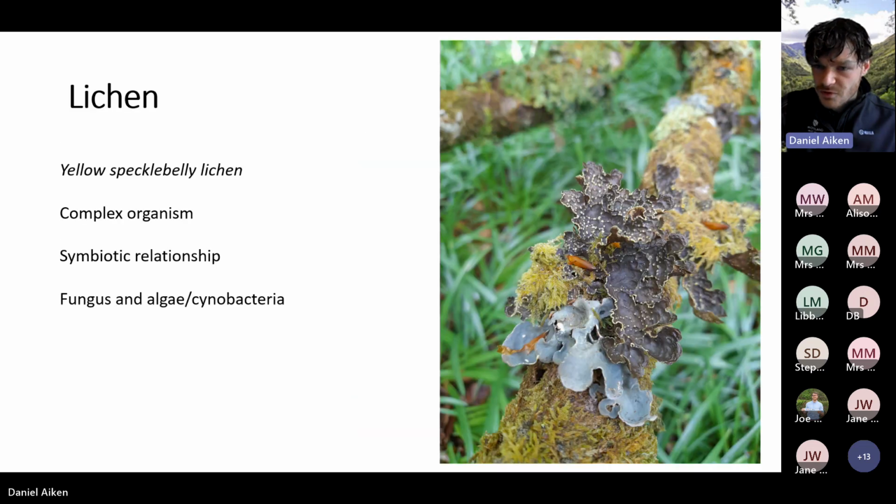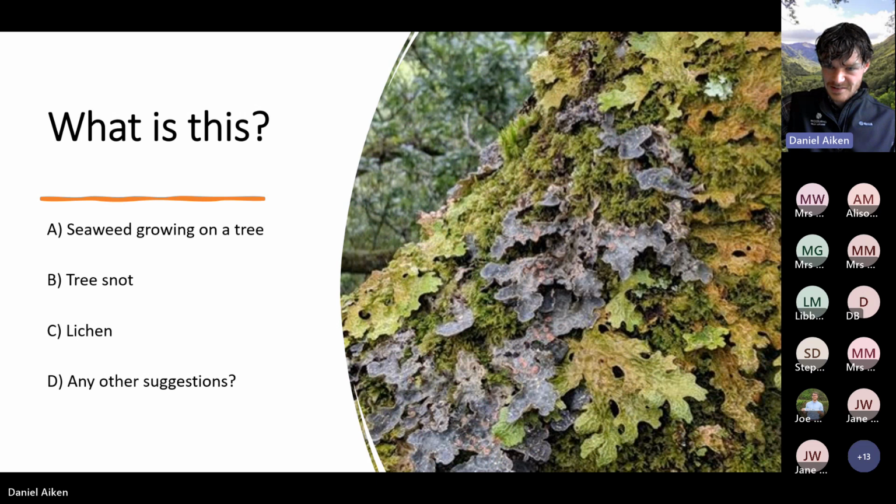Okay, yep, we've got lichen, we've got some saying B. Yep, so this picture is a great illustration of what's actually going on in the wood, because the picture is actually a tree trunk, and you can't even see the tree trunk because it's covered, and it's really complex because there's multiple things in this picture. So the fluffy green thing that you can see is moss, and the thing that looks like seaweed or tree snot, the darkish brown thing, and then the light green thing, that's actually a lichen.